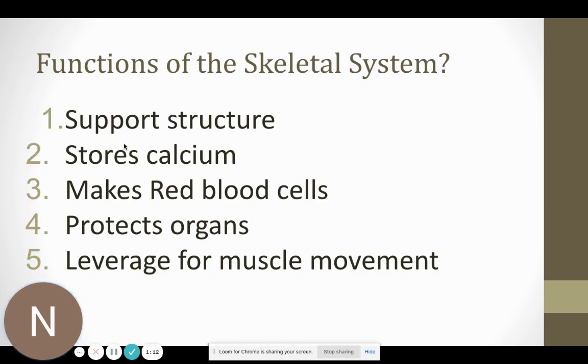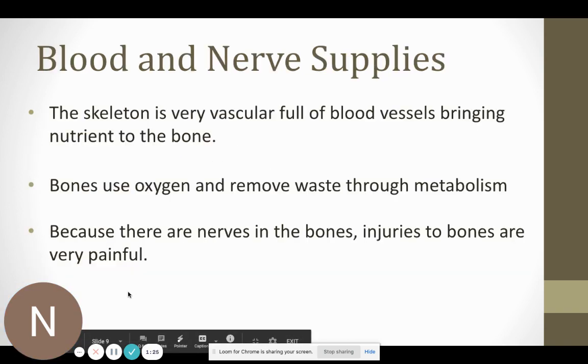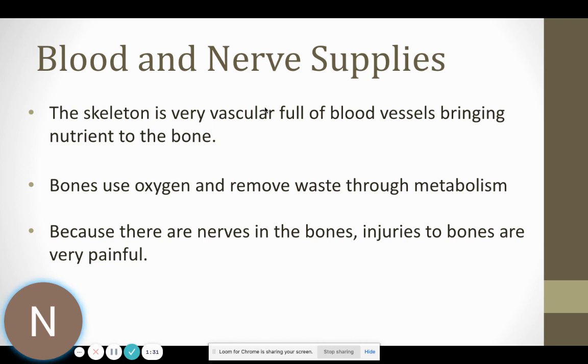The skeletal system supports, it stores calcium, it makes red blood cells which carry oxygen, so that's very important, protects our organs, and it also provides leverage for muscle movement. The bone itself is very vascular, meaning it has a lot of blood vessels, so it has to have blood supply constantly. Bones use oxygen. They actually do have waste, and they remove that as well through metabolism. And we also do have nerves in the bone.